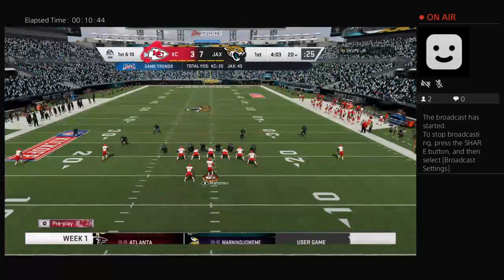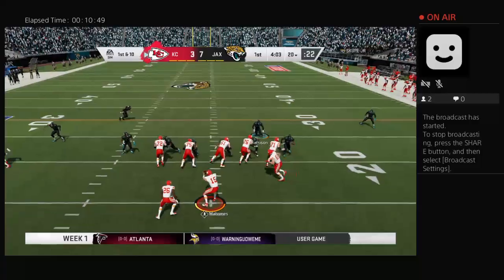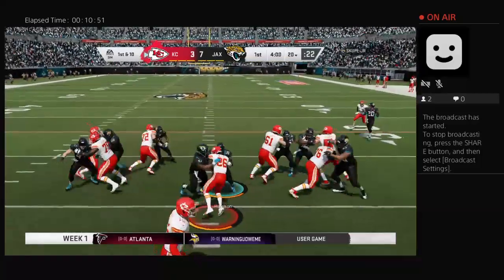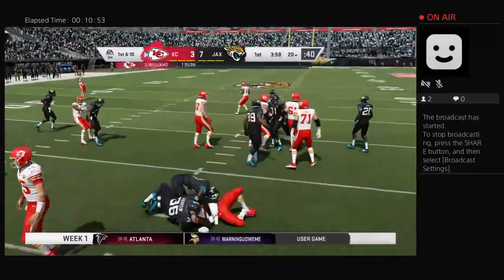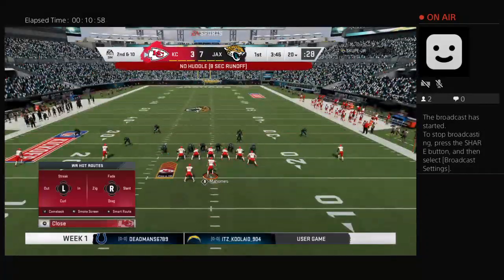And now here comes Kansas City. They finished off their opening drive of the campaign with a field goal on the last drive. Now they'll search for a touchdown here on this go-around. 1st and 10. And he stopped immediately there. Tackle that time by Ronnie Harrison.